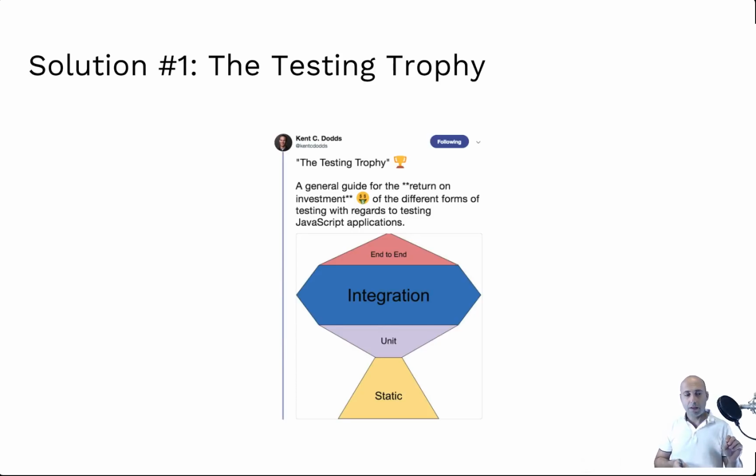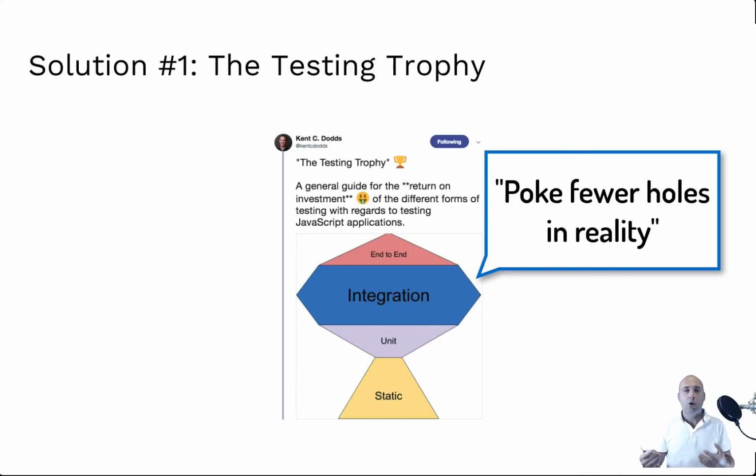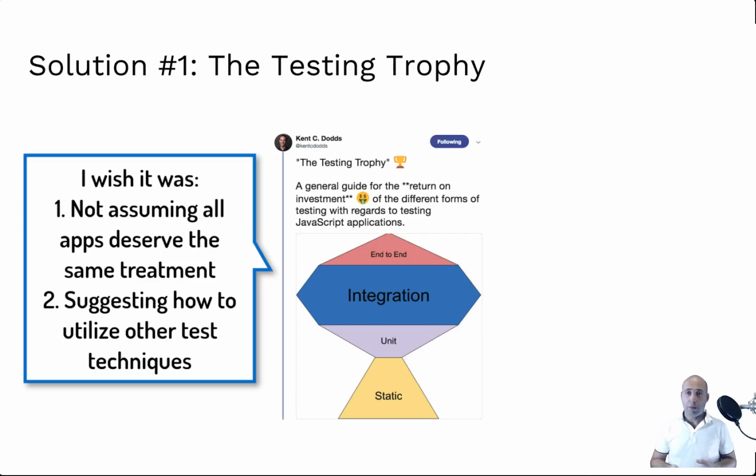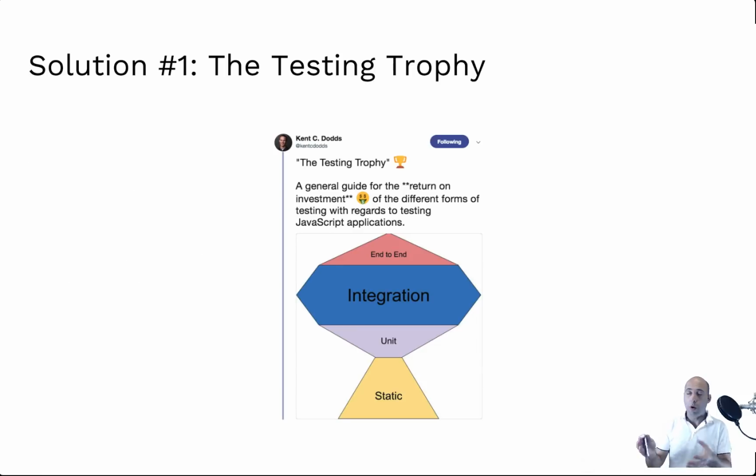And his second idea is that we should focus on integration testing because they simulate real world scenarios, unlike unit testing. And I found this model really valuable, but I think it falls short on two things. One, it still assumes that one model can fit all types of application in the world. And second, it's still narrowing only on 3-4 types of testing, but there are dozens of other test types. Why not consider them?